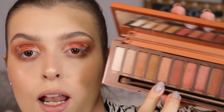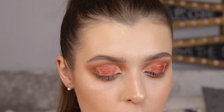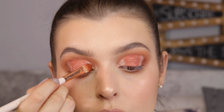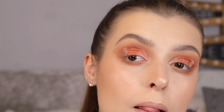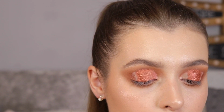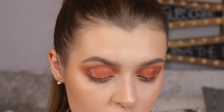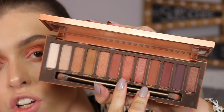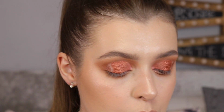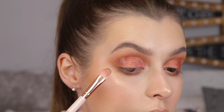On the same brush, I'm going to take Lumber, this one right here, the lighter shade that I talked about a minute ago, and I'm going to apply this in the inner corner. And then I'm just wiping that brush off a little bit, and then obviously we've still got a little bit more concealer left, so I'm going to go into Scorched, this one right here, which is the darker version of Dirty Talk, and just apply it just where that tiny bit of concealer is left.